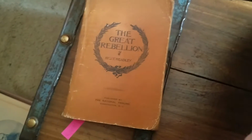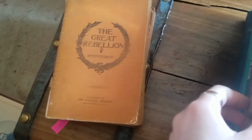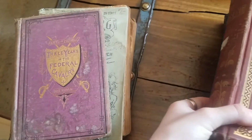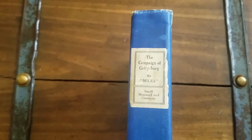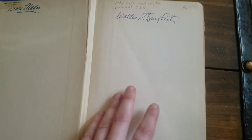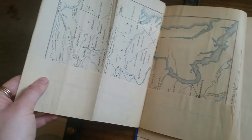So a quick overview. Here's my first one. Oh, let's get in focus. The capturing of Gettysburg even comes with a map.